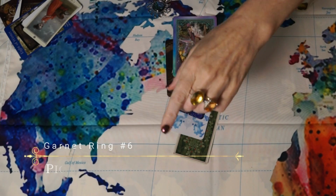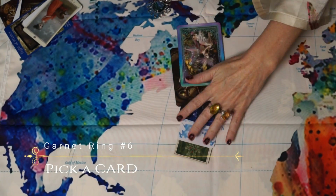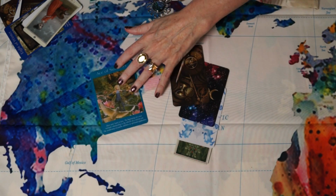Okay, so we're on our last group. This is the Garnet. Very cool. Yeah, again, I was saying to the other group, this is the Ace of Summer. Open your heart to love, the beginning of a new intimate relationship, or the rebirth of a current one. The awakening of psychic abilities and spiritual epiphanies.